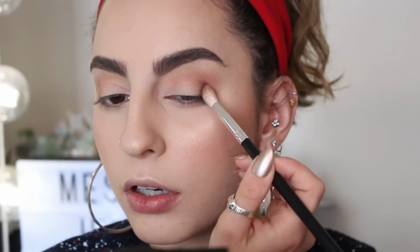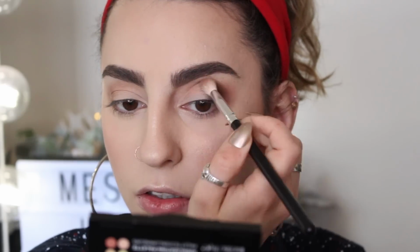I'm going to take this really dark chocolate brown next to it and deepen up the crease. That one doesn't have as much fallout, which is good. I'm going to pop that right on the... Oh my god, these are so pigmented. I think drugstore makeup is stepping it up big time and I am not mad at that.